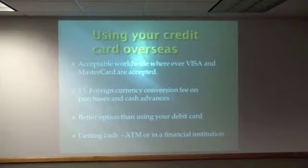You have to be careful if you're getting small amounts, because then the ATM fee is going to be a higher percentage of what you're getting. So you don't want to get $10, $20 out. You're going to be spending $100, $200, $300. So that's a better option to look at, to use the ATM machine.